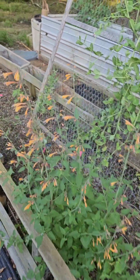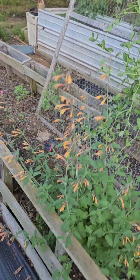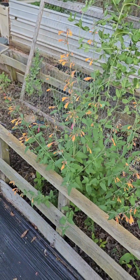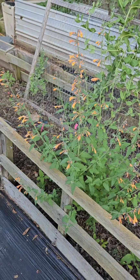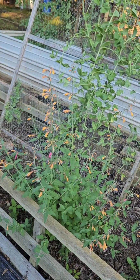I really thought this thing had died out last year. I mean, it literally only got a few inches tall and did nothing. We never got any flowers or anything. And then over the winter, it was completely gone. It has come back this year absolutely gorgeous. Look how huge this is, and it's covered in flowers.